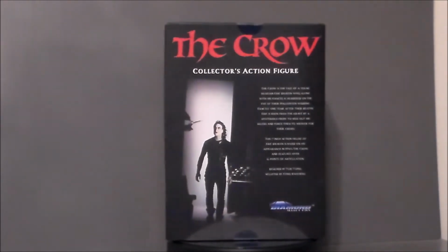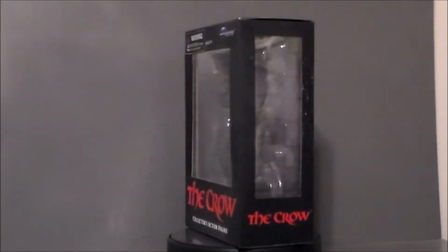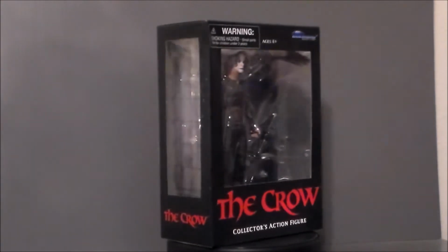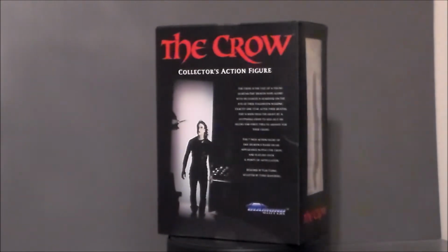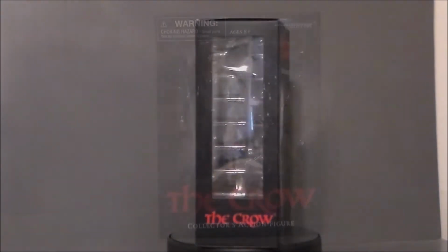This one comes with the lightning rod or weather vane that's on top of the roof that did not come with previous figures, so that's, I guess, what makes it the exclusive. So let's go ahead and jump in and take a look at the packaging.